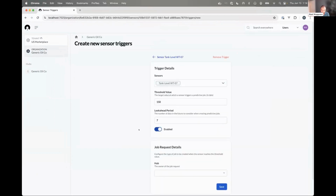A trigger is a combination of a threshold and a job. So the threshold is what criteria do we want to be met in order to create the job? In this case, we're dealing with tank levels, and we're dealing with volume in barrels. So what this is saying is I want 150 barrels. When we've detected that, we're going to create a job. And when we're looking for those 150 barrels, we're going to be looking 7 days into the future to see when we're going to reach that point. Of course, all this is customizable, but I'm just going to leave it as the default for now.